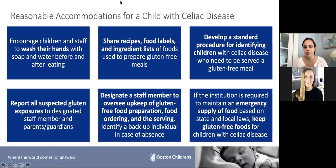And the appropriate answer in this situation is that if your state requires you to have an emergency supply of food for all students, there should be a gluten-free supply as well. But if you're not required to keep an emergency supply of food, then there's no reason to keep a gluten-free supply just for kids with celiac disease.